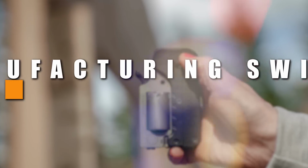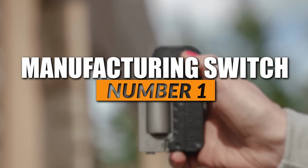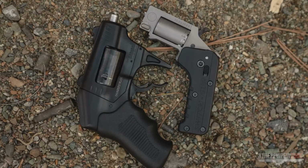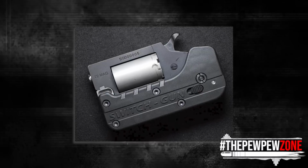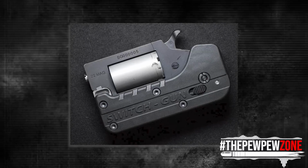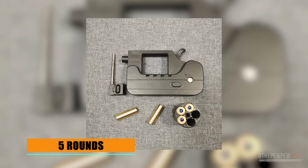Number 1, Standard Manufacturing Switch. The switch from Standard Manufacturing is a very small revolver that folds into its grip, making it even smaller when carried. The grip acts as the built-in holster and offers full coverage of the trigger. This makes it, from the point of view, similar to a pocket knife. The cylinder holds 5 rounds depending on the model.